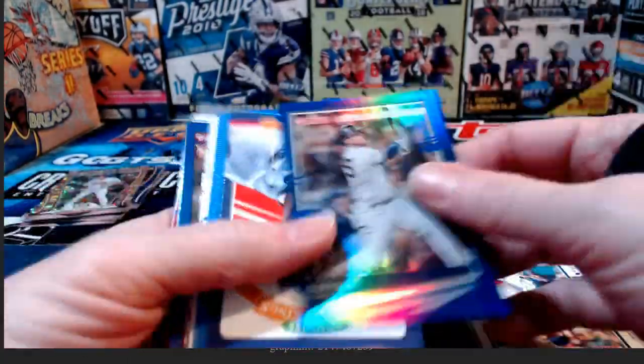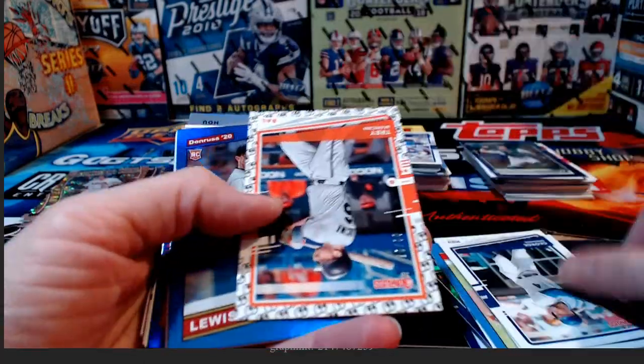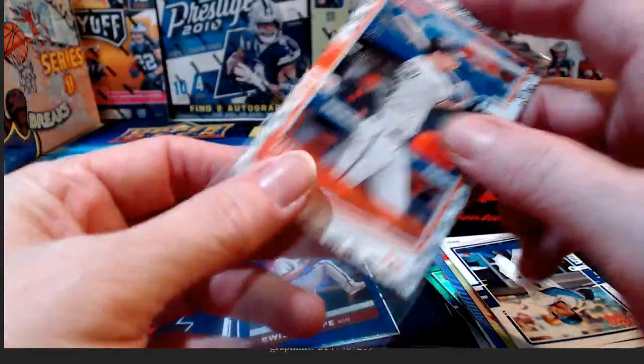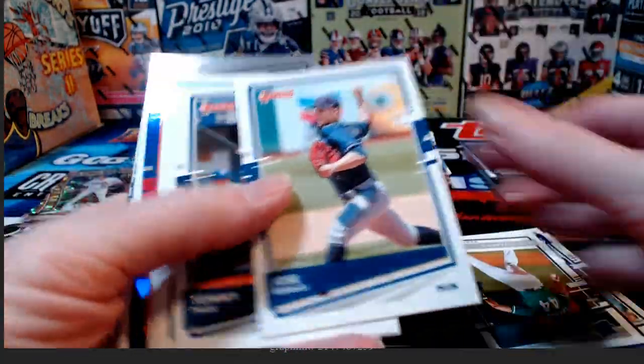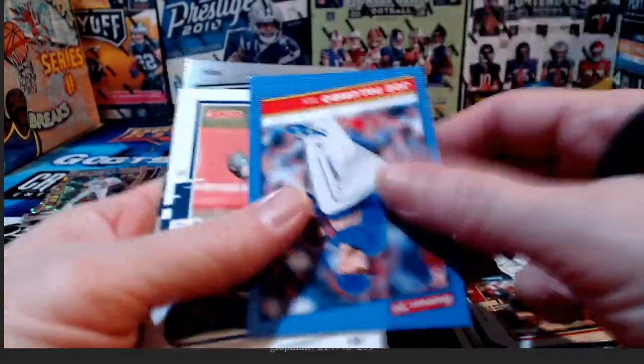The way it hit in the pile, it was on the bottom, and I kept feeling that, and I'm thinking, what is stuck to the bottom of this card that feels that way? And we flip it over. Yeah, well, all right, now we know. Numbered to 25, Trey Mancini in the Baltimore Orioles. It was a chicken relic.